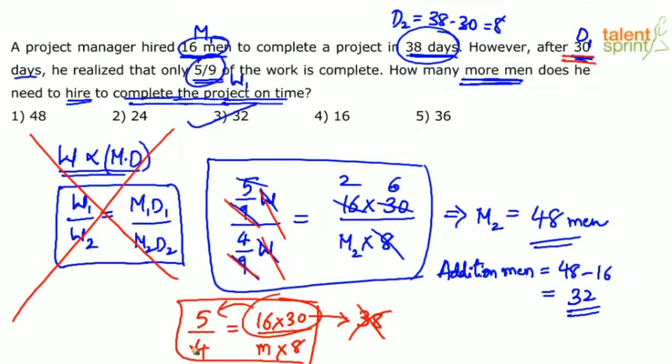I hope all of you have followed this, right? Well, I thought most of you would get the right answer, but there was a surprise, right? Most of you said 24, option 2 is the answer. Very few said option 3, 32. Okay? Chalo, I think we'll move on to the next one.